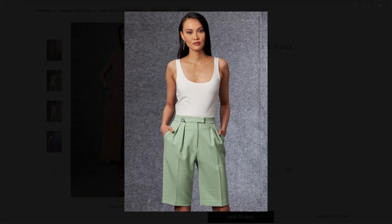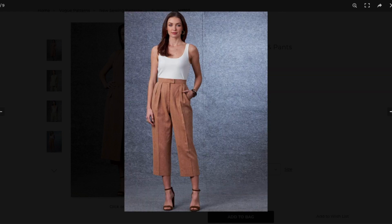The shorts are not terrible. Bermuda length, tailored short. I don't hate that. The crop length, super cute. I love how high they are. These are at your natural waist. These sit way up high. I love that. And they're more loose fitting than the last pair of pants we saw, the Rachel Comey ones. So that's nice. I like it with this little plain tank top. I like the pants a lot.